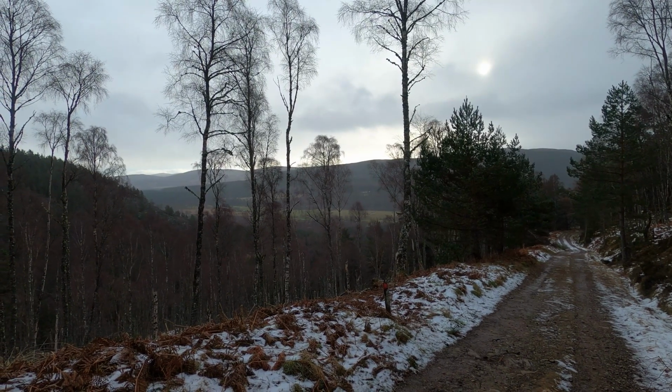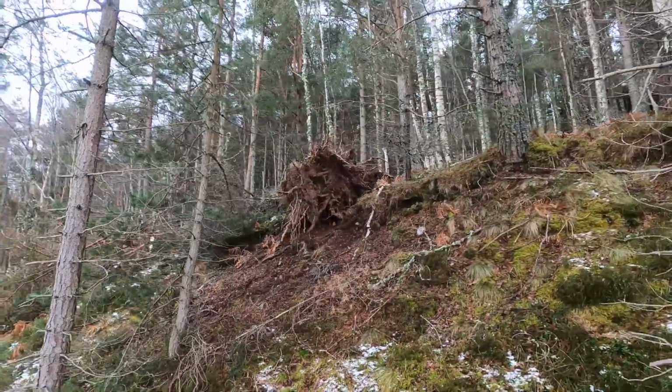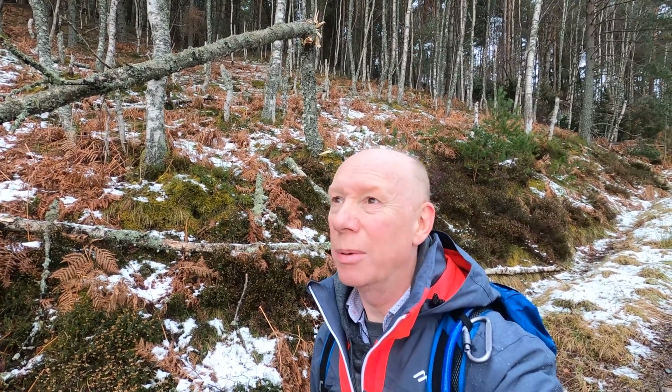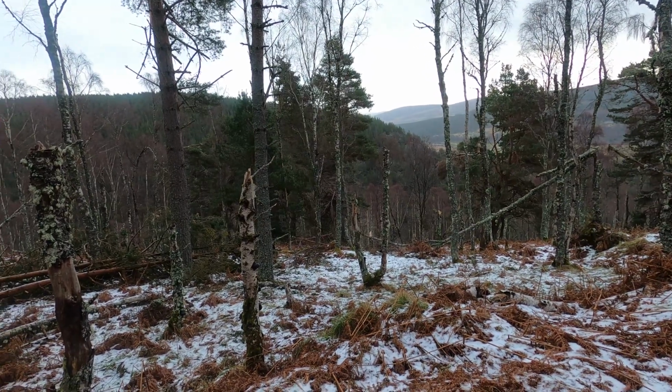Just stopping to admire the view. We've seen quite a lot of tree damage from the storms last week. Lots of trees blown over or even snapped. It's amazing how changeable the weather is. At this time last week there were 80, 90, 100 mile an hour winds overnight, and Saturday morning it was calming down. And today, just a little bit of drizzle. The wind has died that we had a little bit earlier on, but as I said, we're seeing the storm damage.